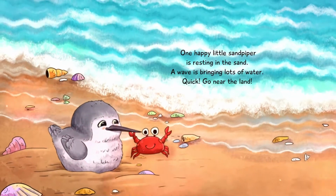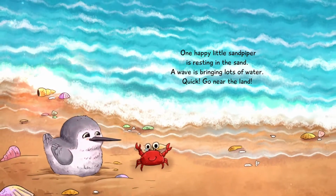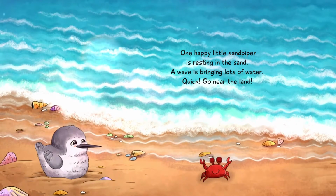One happy little sandpiper is resting in the sand. A wave is bringing lots of water. Quick, go near the land.